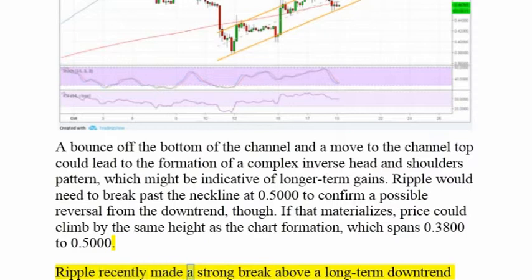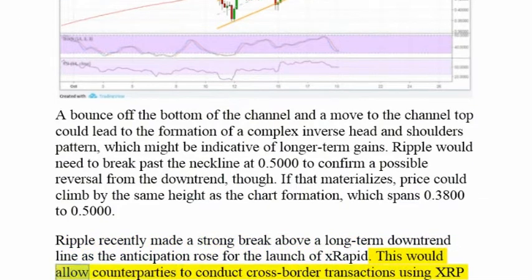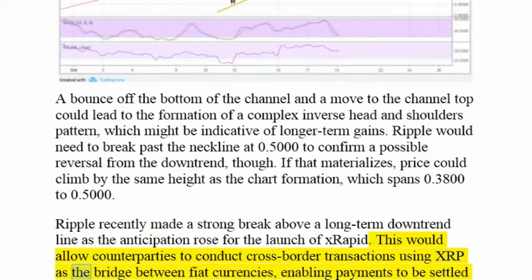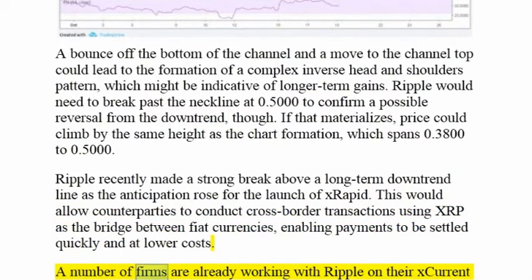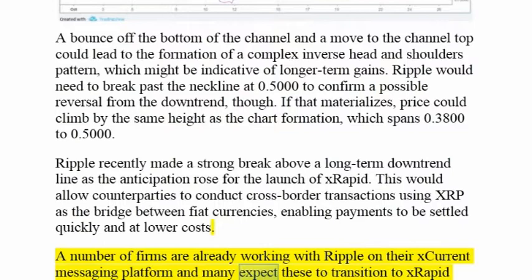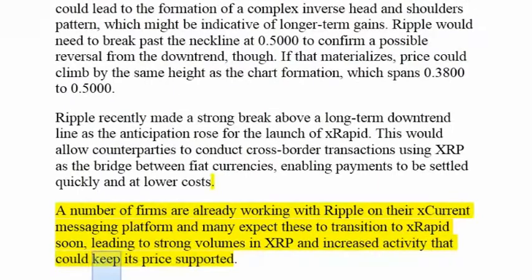Ripple recently made a strong break above a long-term downtrend line as the anticipation rose for the launch of XRP. This would allow counterparties to conduct cross-border transactions using XRP as the bridge between fiat currencies, enabling payments to be settled quickly and at lower costs. A number of firms are already working with Ripple on their xCurrent messaging platform, and many expect these to transition to XRP soon, leading to strong volumes in XRP and increased activity that could keep its price supported.